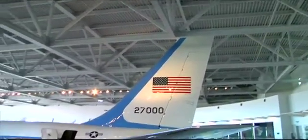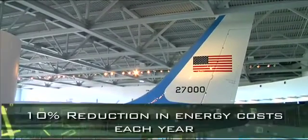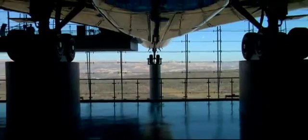The Capstone microturbines also have reduced Reagan Library's energy costs about 10% on average each year. Just one more reason the library is pleased with the installation.